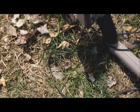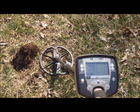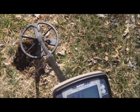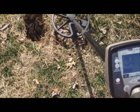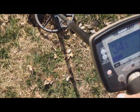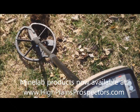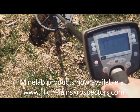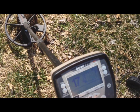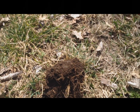I guess I should show the signal here on my metal detector that I was getting. This is a Minelab Safari. Oh, it looks like I might have got on the plug. Pretty solid signals, bouncing a little bit. 35. There's a lot of other junk in the... Got it in there. Let's see.